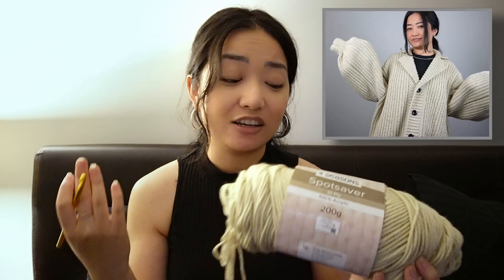I'm also starting a crochet beanie, and this is just for myself. I've got some yarn left from the cardigan I just finished, and this is I think about 100 to 150 gram, and I think it's enough for a beanie.